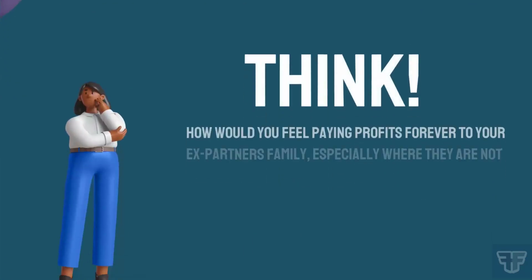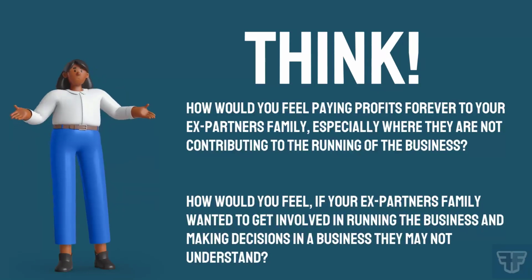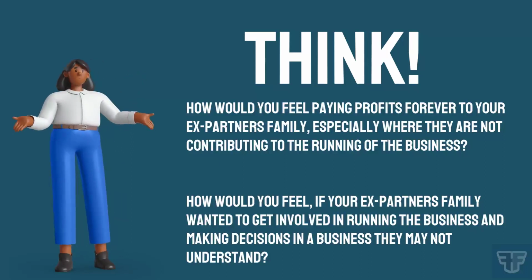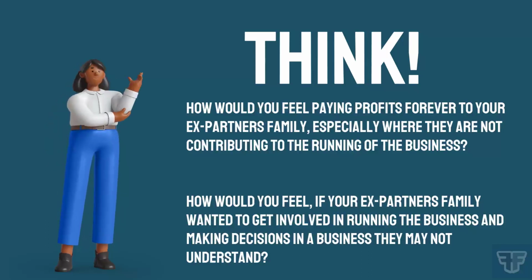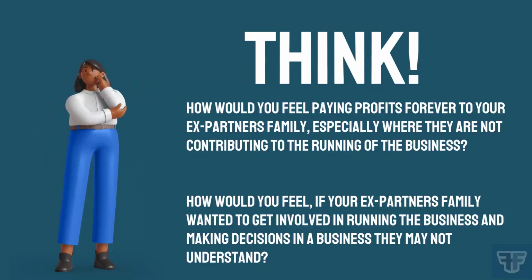So let's think about this. How would you feel paying profits forever to your ex-business associate's family, especially where they are now not contributing to the running of the business itself? And how would you feel if your ex-business associate's family wanted to get involved in running the business and making decisions, given they may have no experience of running the actual business itself?